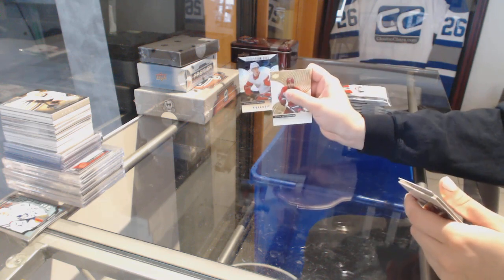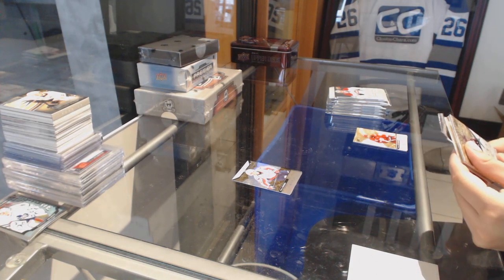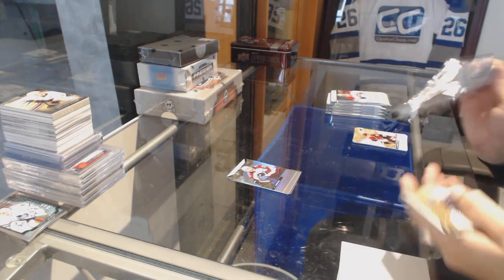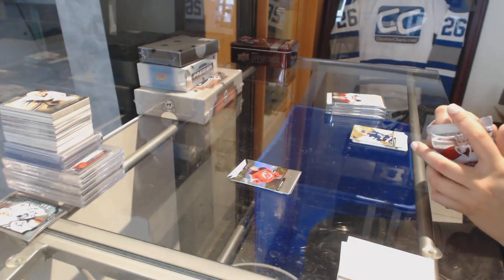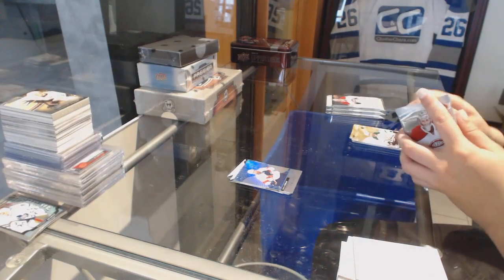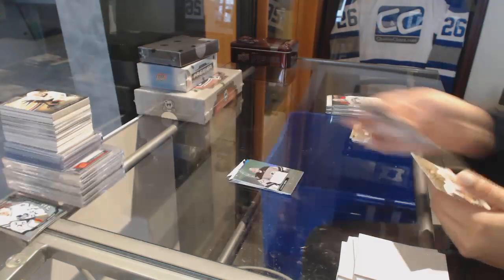Numbered to 299, black rookie premieres of Evgeny Svechnikov for the Red Wings and a rookie of Riley Barber for the Washington Capitals. Rookie of JT Compher for the Colorado Avalanche. Rookie of Nico Hischier for the New Jersey Devils. Aaron Ekblad Rainbow for the Florida Panthers. Jersey numbered to 485 for the LA Kings, Jonathan Quick.